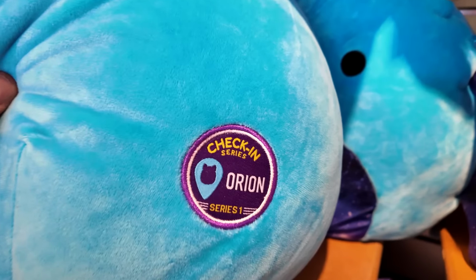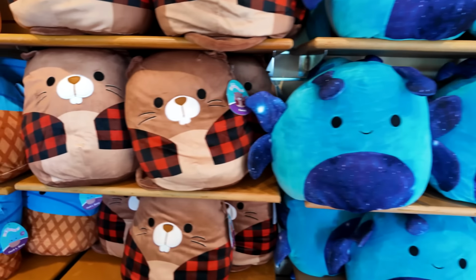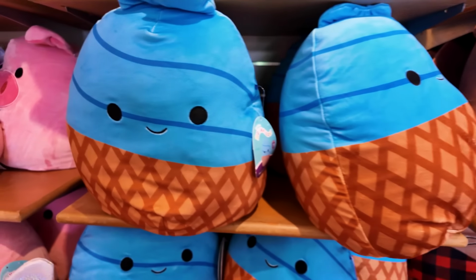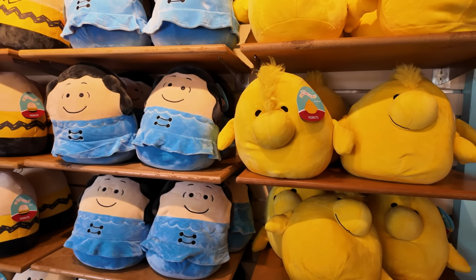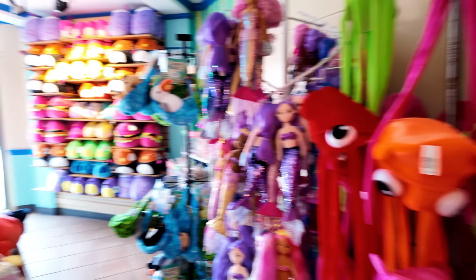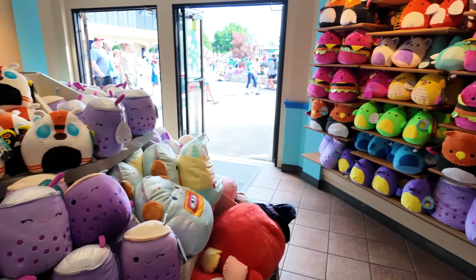But if you look on the back, Check-In Series, this is from Orion. This is from the Orion coaster. And he's like a little alien. And of course, there's a bunch more. Let's see about this one. Mystic Timbers. It's like a little beaver wearing a checkered flannel shirt. And you've got another ice cream cone, the pig, and of course, with this being a Peanuts themed store, they have all the Peanuts characters as well. Lucy, Charlie Brown. And there's a bunch of other stuff in here as well. I think it's time to head out into the park and actually see some of the attractions here.